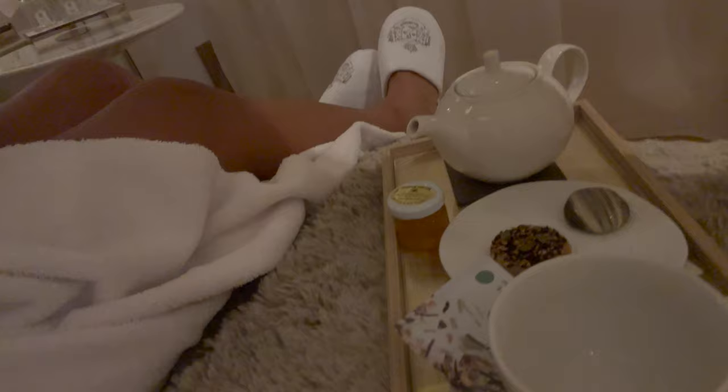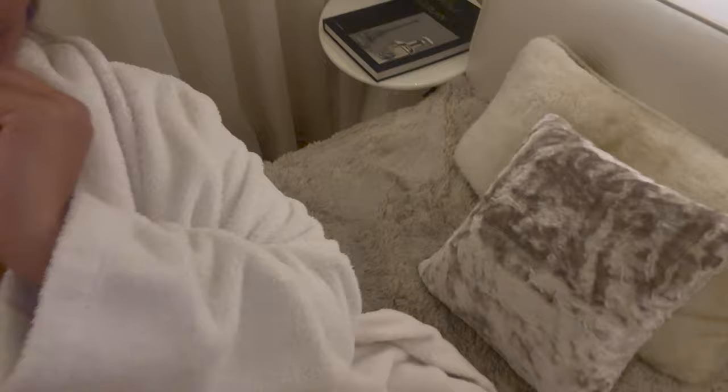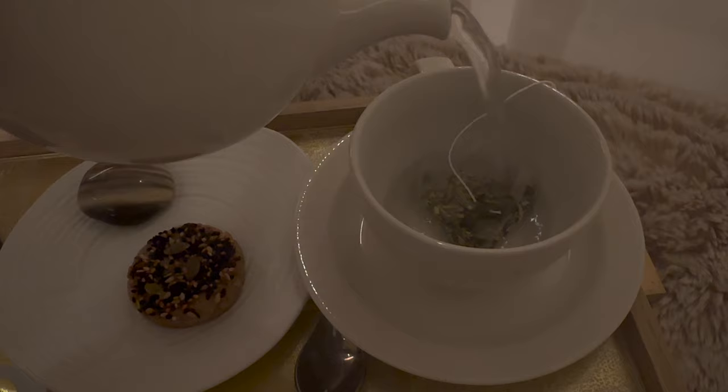And they just brought me green tea, and it's got this little cookie thing. How cute is this? It's like room service, like I'm in a hotel room. They were like, you can just chill on the bed while they get your stuff for you. I was like, what? How nice is this? I need one of these in my house. Oh, this is just so nice.